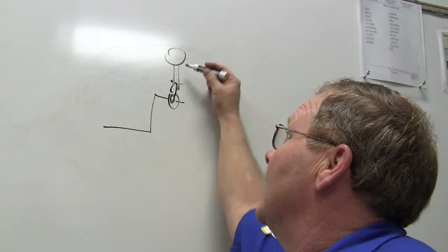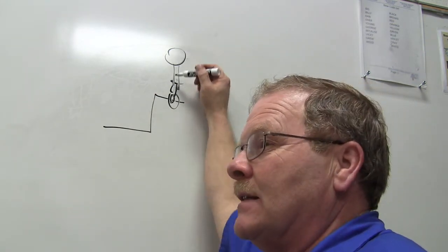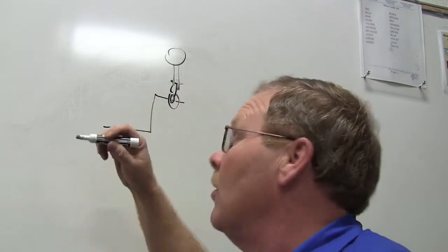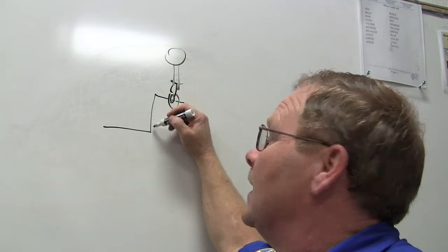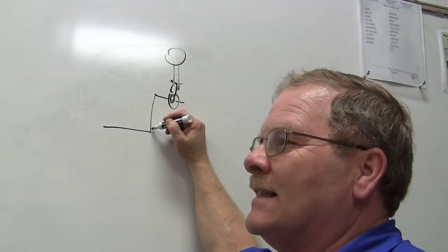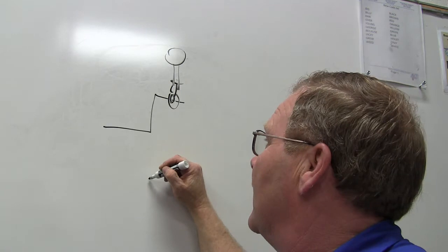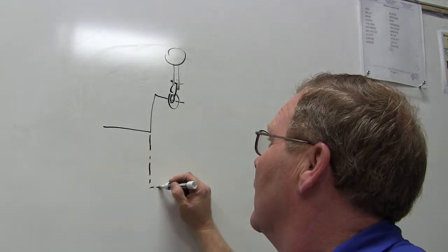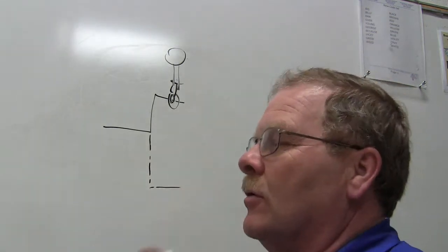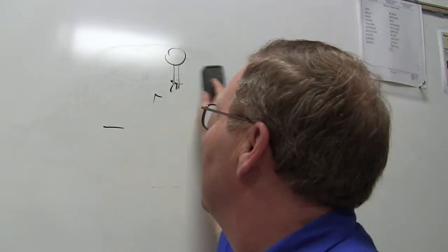The length of the rod isn't going to have a doggone thing to do with the stroke. It's going to change the position of the piston in the cylinder, but the stroke is going to be equal to this. Actually, it's going to be twice this. When this turns all the way around, it's going to go all the way back down to here, and so you're going to have that much stroke. Now, I exaggerated that to get the point across. But remember, the crankshaft is what determines the stroke, not the length of the rod.